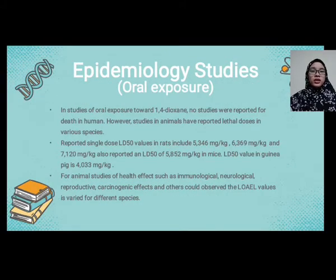Next is epidemiology studies for oral exposure. For this exposure, no studies were reported for death in humans. However, studies in animals have reported lethal doses in various species, such as rats. There are some lethal doses that have been reported by researchers. So here I will read the lethal dose for guinea pig, which is 4033 mg/kg. And the researchers also did animal studies that observe health effects, such as immunological effect and carcinogenic effect. The researchers observed that the lowest observed adverse effect level value varies for different species.